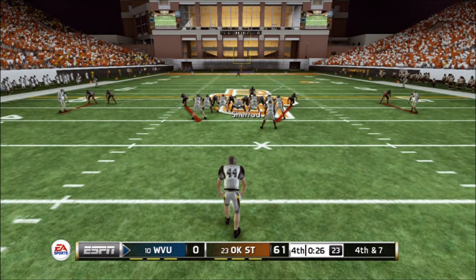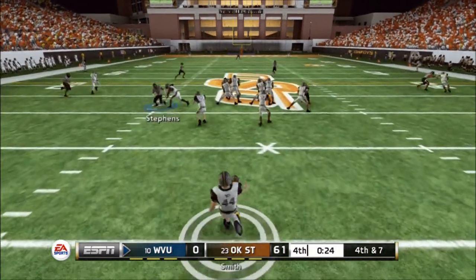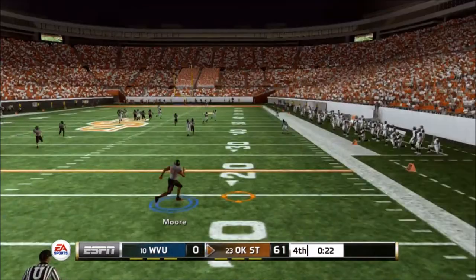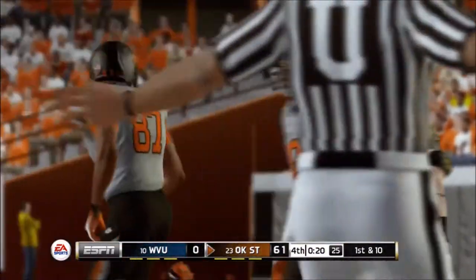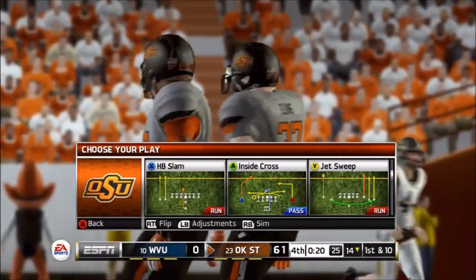Smith is the punter. Calls for the fair catch. Fair catch made at the 14-yard line.